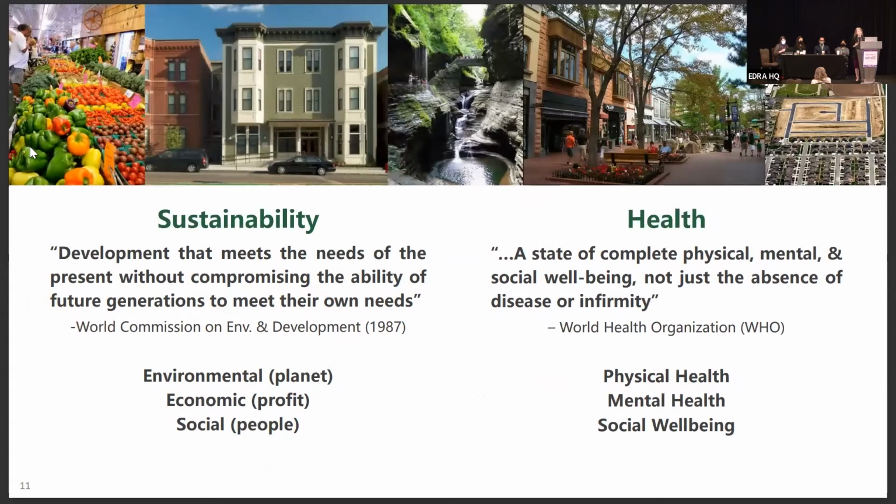So the course frames health within the context of social sustainability, thinking of health and especially health equity as a component. So the 2 definitions and the 6 components that were used are here. Sustainability is development that meets the needs of the present without compromising the ability of future generations to meet their own needs. So we were thinking of environmental, economic, and social, or people, planet, profit, if you've heard those concepts. And then health, the definition we've heard a lot this week from the World Health Organization, a state of complete physical, mental, and social well-being, not just the absence of disease or infirmity.